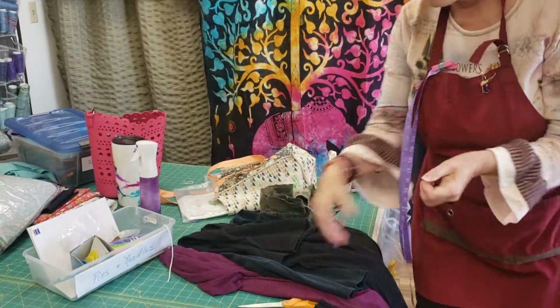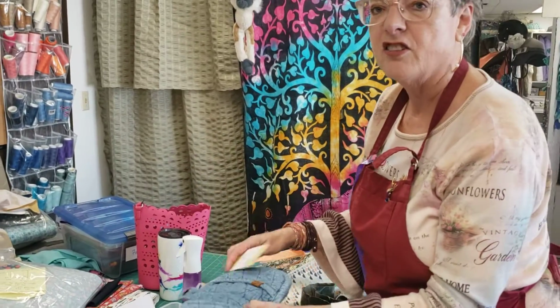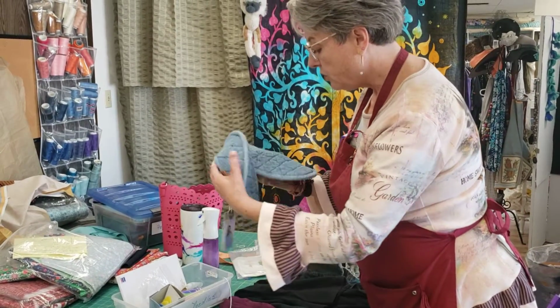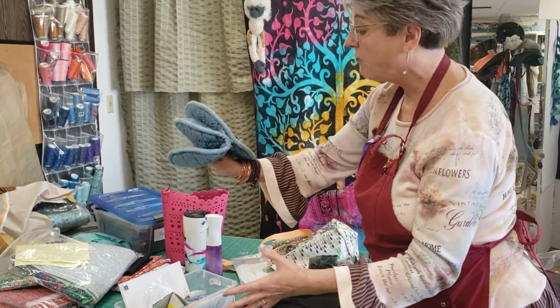These are awesome. I found these at Whole Foods, and I'm going to copy them. I find cute stuff and then I buy it. It's an excuse to buy it, because I say, oh yeah, I'm going to copy that. And then half the time I don't, but whatever. These were 16 bucks. Cutest pot holders in the world. Don't you just think they're freaking adorable?